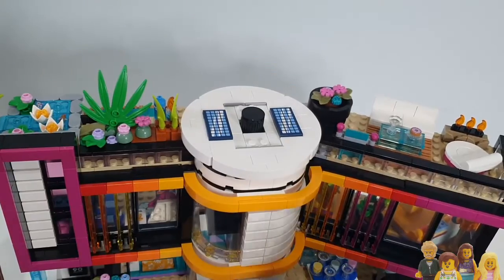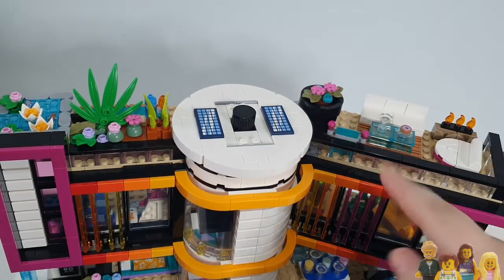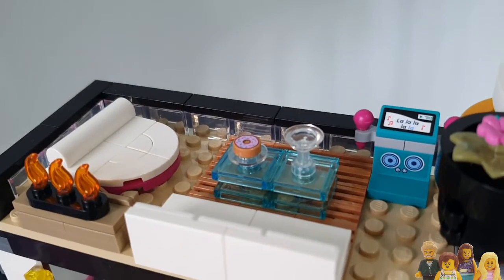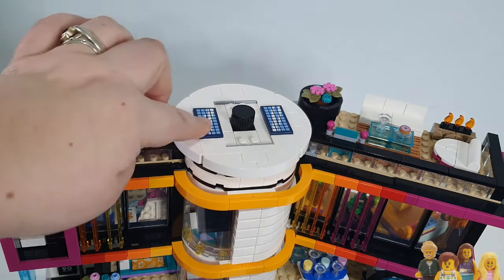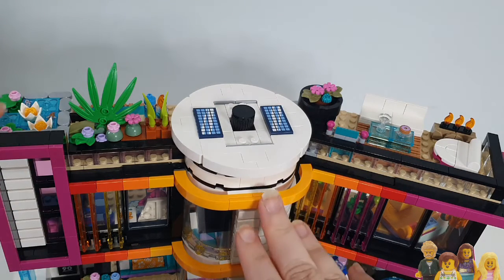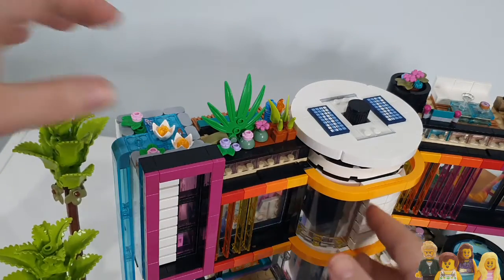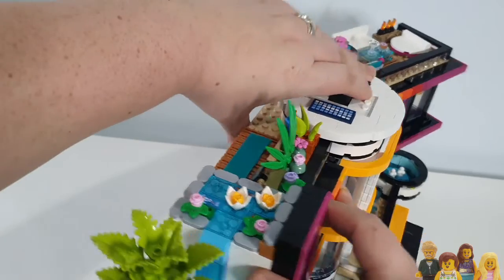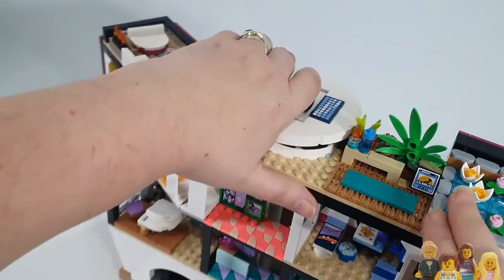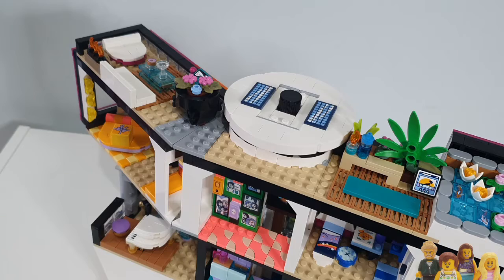So on the top level, we've got a little area here, little lounger, bench, and this is actually a karaoke machine there. Then we've got some solar panels to power the place, little area for planting and a little pond with some fish in, and that goes all the way down to the bottom as well. But this area where it's all peaceful looking is actually a little yoga area. So we've got a little yoga mat and screen there.